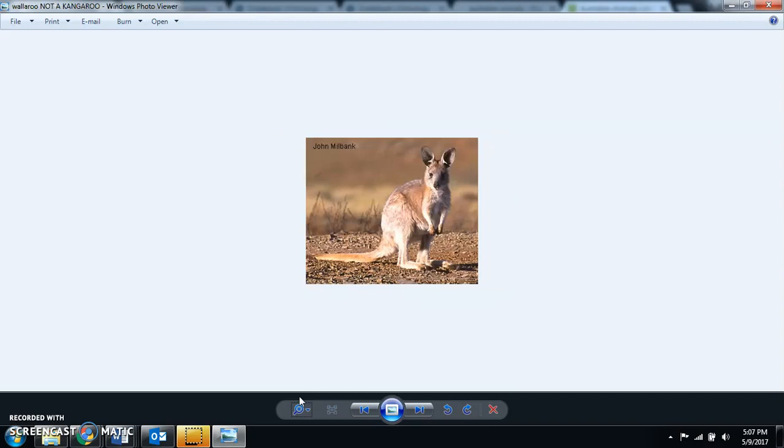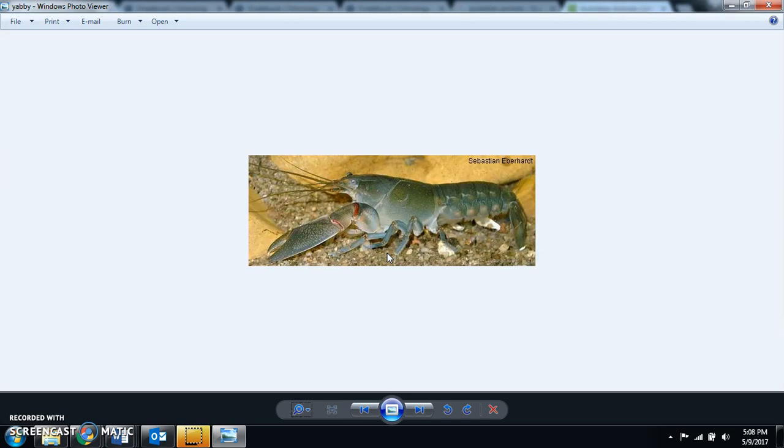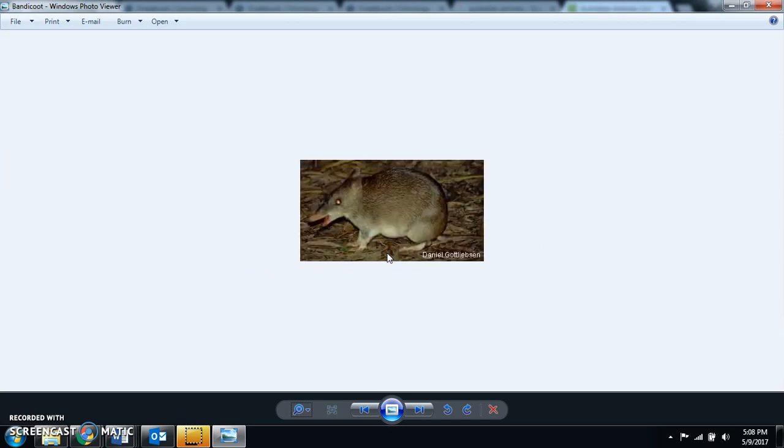This is not a kangaroo. This is called a wallaroo. It's like another little miniature version of a kangaroo. You might have noticed by now that a lot of these animals have very similar body designs. Part of this has to do with the terrain, the land of Australia, and with the fact that Australia was so isolated from everywhere else that animals developed very differently here. This is called a yabby. We'd call it a crayfish. So there are some animals from Australia.